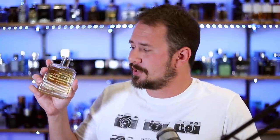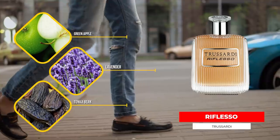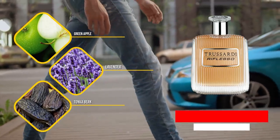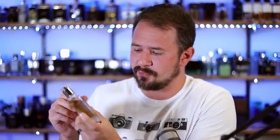All right, last one up. This one is at discounters, and it's fairly cheap nowadays. I think under $30. So that's a big win for the quality, the smell, the whole package. It's Reflesso from CITRUSY. Now the bottle is love it or hate it. I am a fan of it now. When I first got it in, I wasn't so much of a fan. It's fairly simple. Got the name of the house, name of the fragrance, and then you have these ridges.